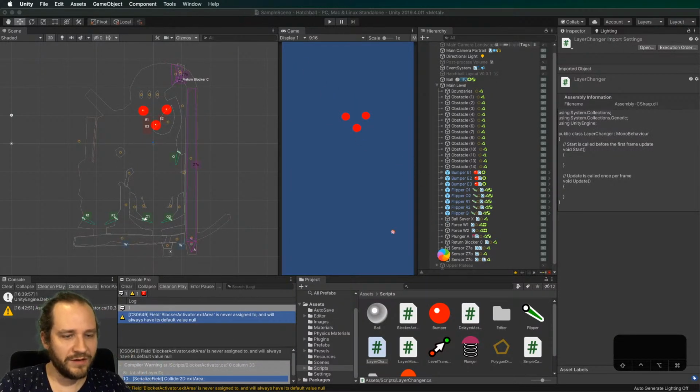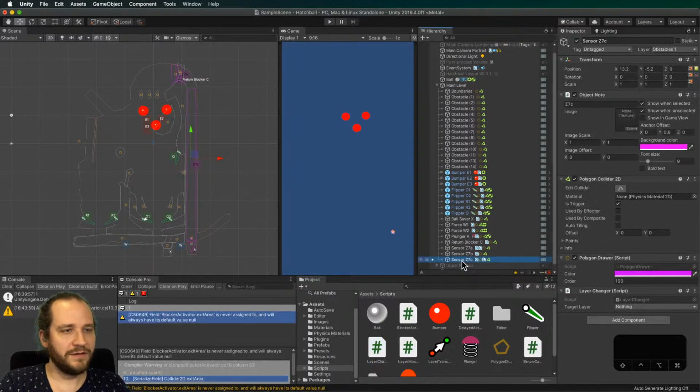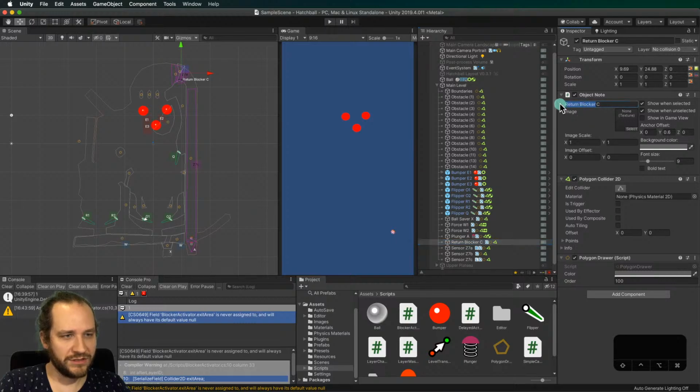So if it's already on there, I did place it on there indeed. All right, it's on there. I'll place it to the top, and then I'll say target layer is plunger. That's where it should go. All right. Why is return blocker C actually still called return blocker C? It should be C.